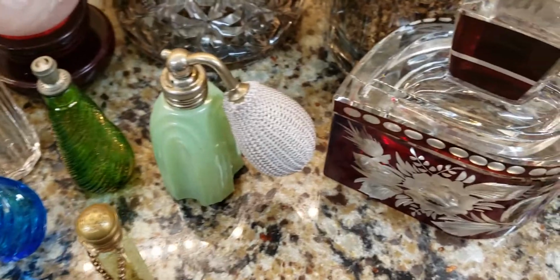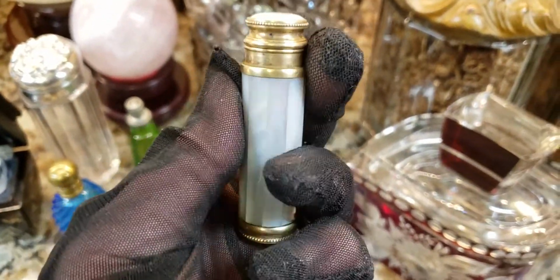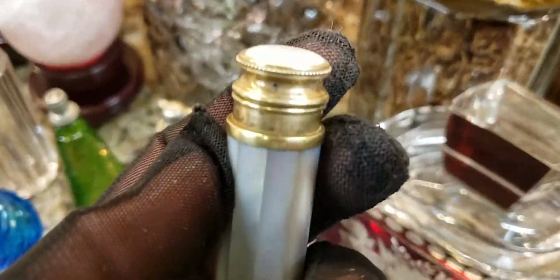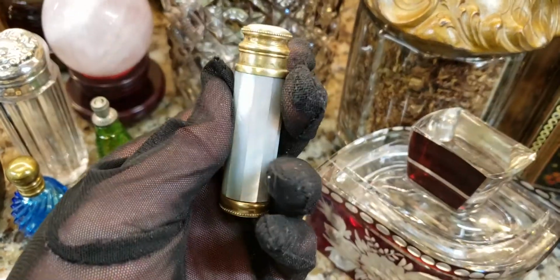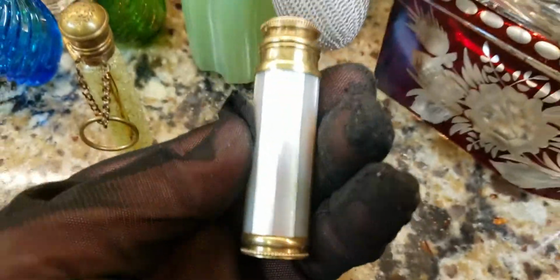I love that bottle. This is a 1920s Lakmé perfume bottle, atomizer. It was made by Marcel Franck. And this piece pops up and it pumps. So this is like a travel atomizer where a lady put her perfume in there. And it has beautiful mother of pearl.